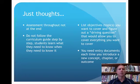Realize you're not going to be following the curriculum step by step by step. You design a project in which the students will learn what they need to know when they need to know it, and this makes it more relevant to them. But that's the hard part, figuring out how to make that driving question that will lead them where you want them to go and make sure they cover everything they need to cover.